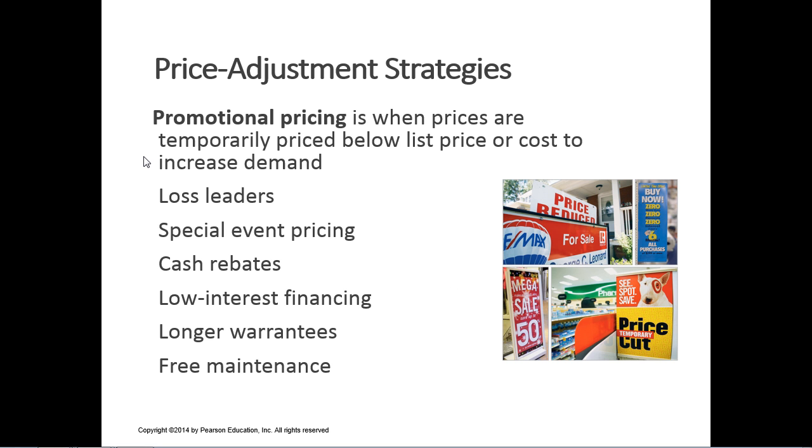They give you low finance rates. So, for example, they might say something along the lines of, if you buy this particular product at this particular price, we will give you low interest financing as long as you pay it off in full within the next 24 months. Sears is always great for that.